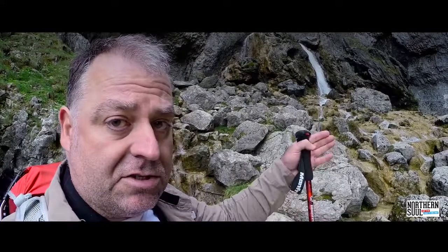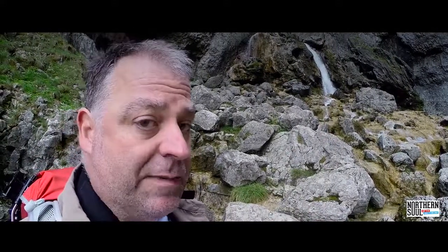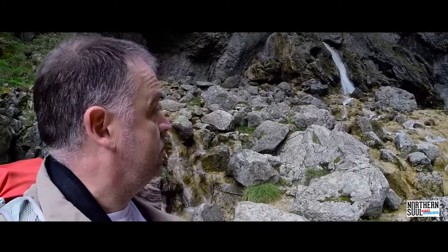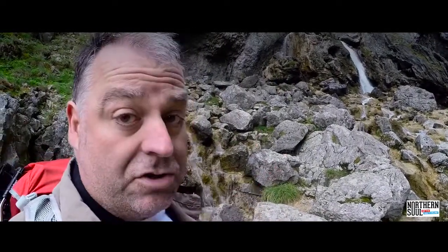It's two stages of a separate waterfall higher up, which isn't as bad as this. This perhaps looks worse than it actually is. So we're just going to go straight up there.